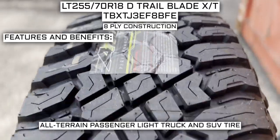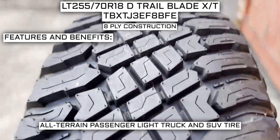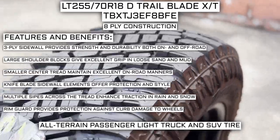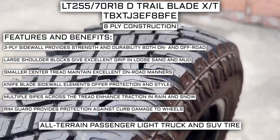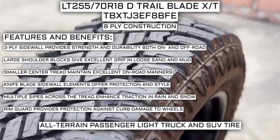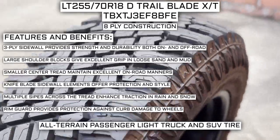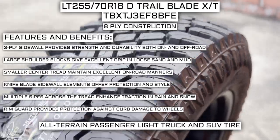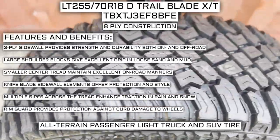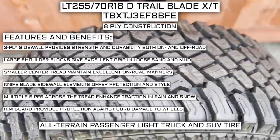Some of the manufacturer-listed features of this tire include: 3-ply sidewall provides strength and durability both on and off-road. Large shoulder blocks give excellent grip in loose sand and mud. Smaller center tread maintains excellent on-road manners. Knife blade sidewall elements offer protection and style. Multiple sipes across the tread enhance traction in rain and snow. Rim guard provides protection against curb damage to wheels.